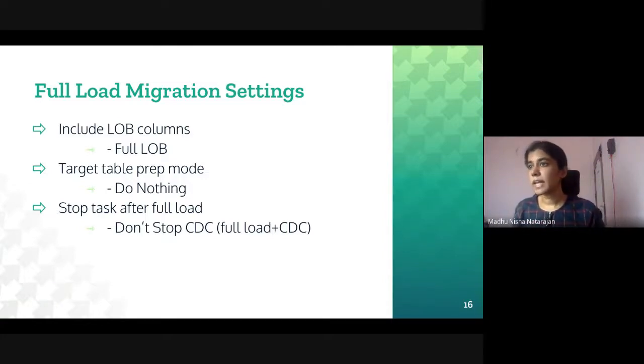And then the target table preparation mode. Here the default setting for this particular config is truncate table on target. What this config will do is truncate all the existing records present in the target table, and then it will try to infer the schema from the source DB itself. In such cases, there might be a possibility that we end up having different data types when we try to create a schema from the source to the target table.